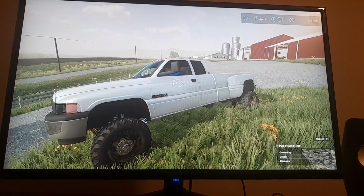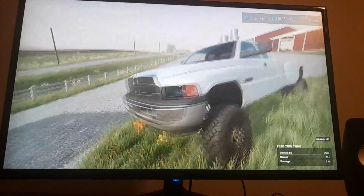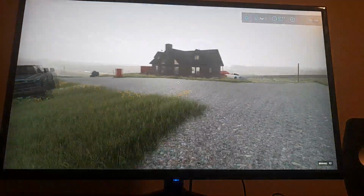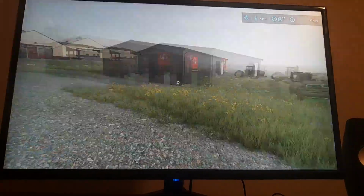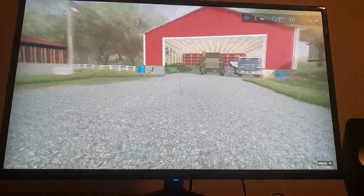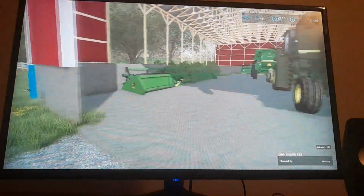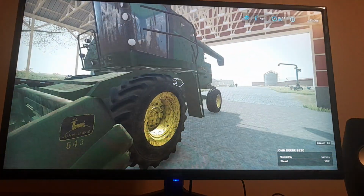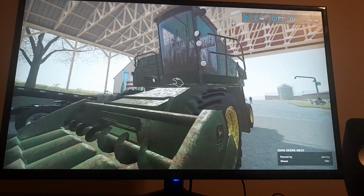Alright, shutting her off. Hey, come see what I need to show you real quick. Run as fast as you can. Come on, we gotta go. Here's the corn head for one of the combines. Look at this old puppy. She's a beauty.